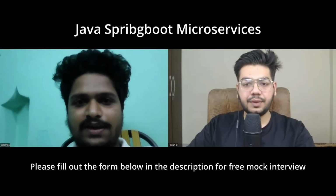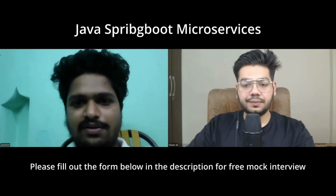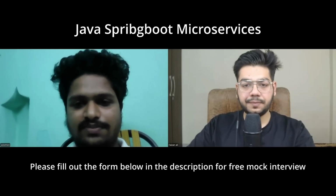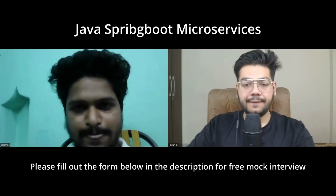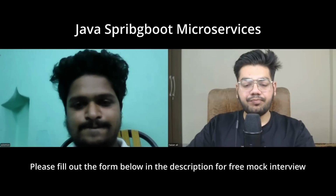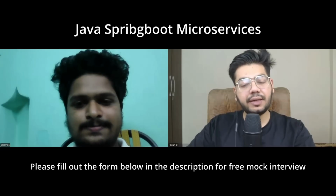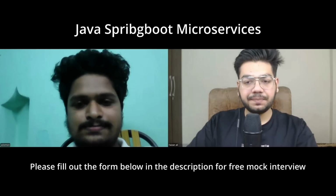Once it enters into the deadlock, we don't have any way to come out. We have to use the reentrant lock concept to overcome this. Okay. So, can you tell me the scenarios where the final keyword significantly impacts the design of a Java program?